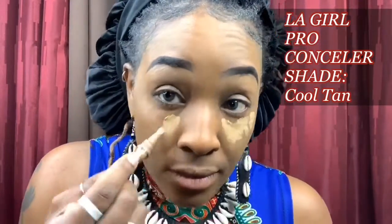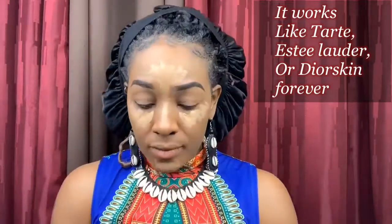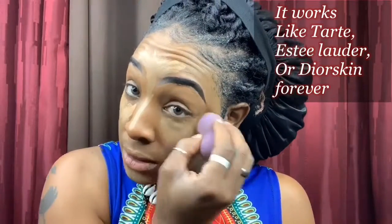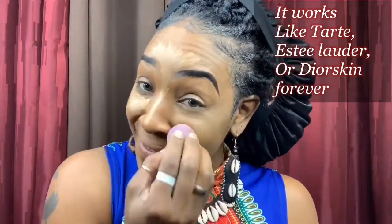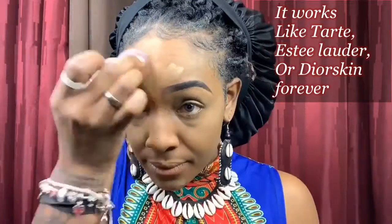Next is my highlighter and my LA Girl Pro Concealer. These items you can find at your local drugstore or beauty supply store. They're like $1 or $2. If you go to Ulta, they're like $5. So save yourself a couple dollars and go to the beauty supply. It works just the same as a high-end concealer. Love this stuff. I'm also going in with a damp beauty blender to blend and smooth out my highlight. I highlight my forehead, the center of my nose, my chin, and also my cheeks. So yeah, get your highlight on.